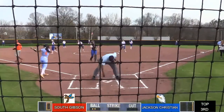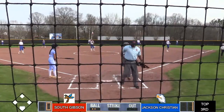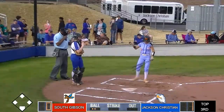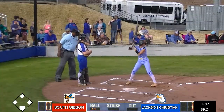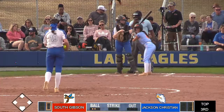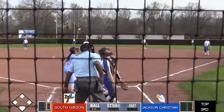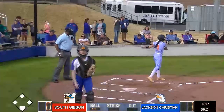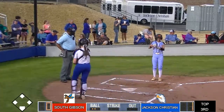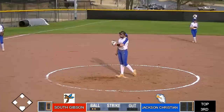And we are ready for the top of the third. Two innings have gone by. Jackson Christian has the only run, an RBI single by Maggie Richardson. Drove in the leadoff batter, Trinity Brooks, in that inning. And the Lady Eagles are back out in the field. Number four is up at bat for the Hornets, and that is Jesse Stringer, the shortstop.